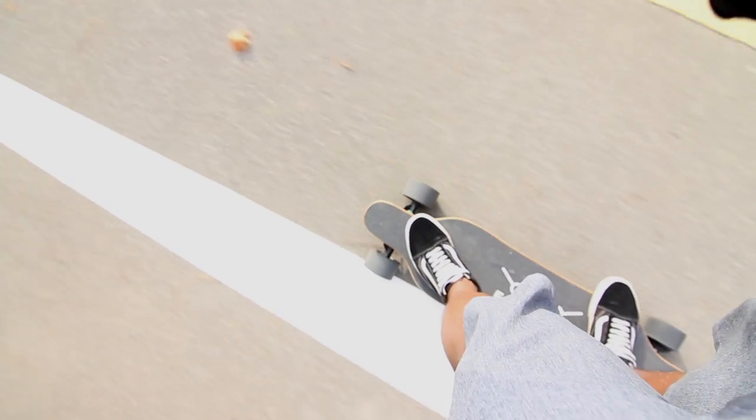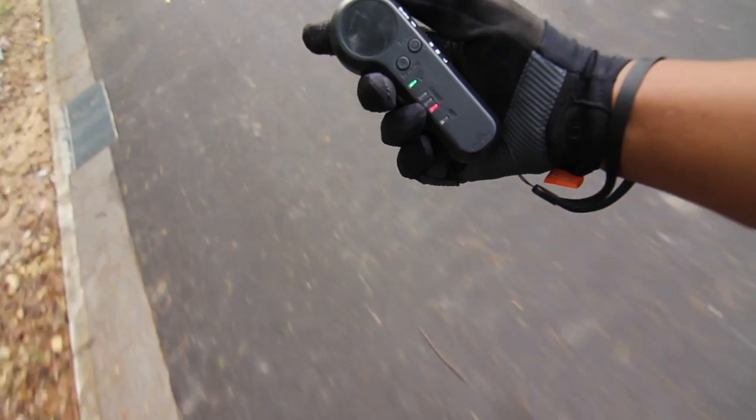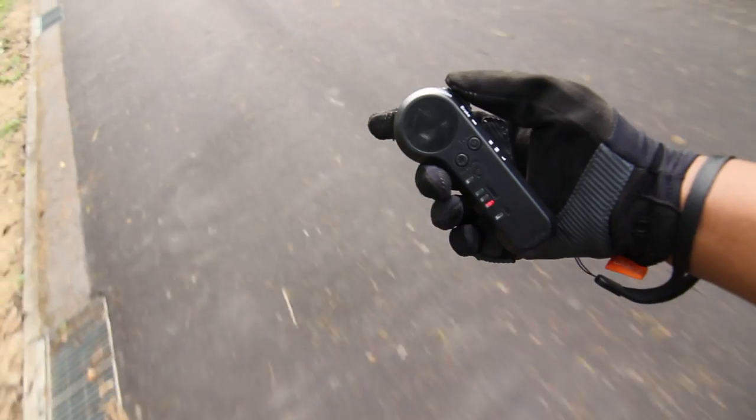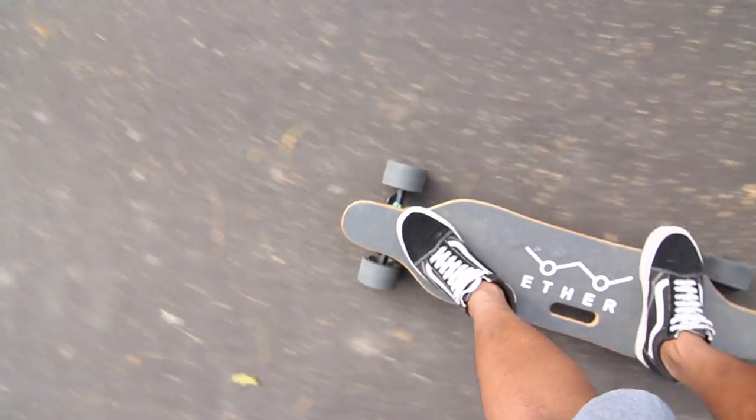Something is happening here. Starting to feel sluggish. The low battery bar is blinking every time I throttle. Okay, I guess I'm gonna experience the walk of shame soon.